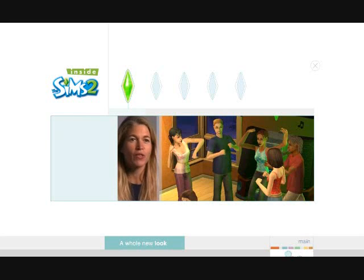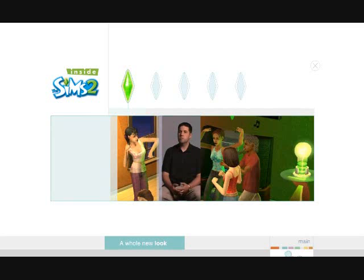To me, the most exciting part of The Sims 2 is how much we're putting into the Sims themselves. One of the new features of Sims 2 is this very dynamic Create a Sim, where you're actually going in and choosing the genetic attributes of your Sim.